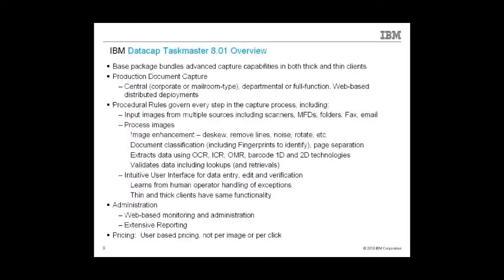So DataCap Taskmaster is actually our solution offering with regards to scanning and capturing information. And one of the main things I just want to point out here is regarding the way it's actually priced. So many scanning solutions are charged normally by clicks. So per page you have a cost associated. So as the volume increases, your charge increases.